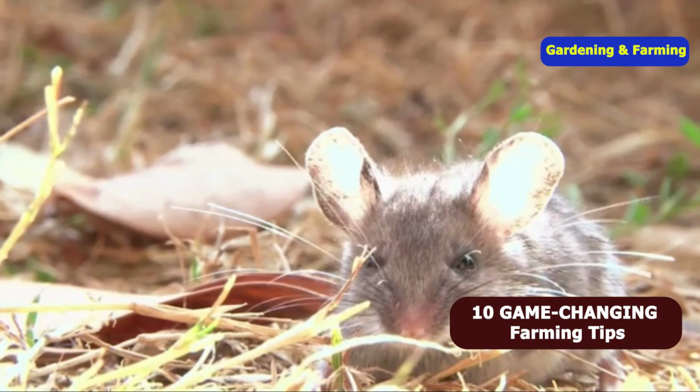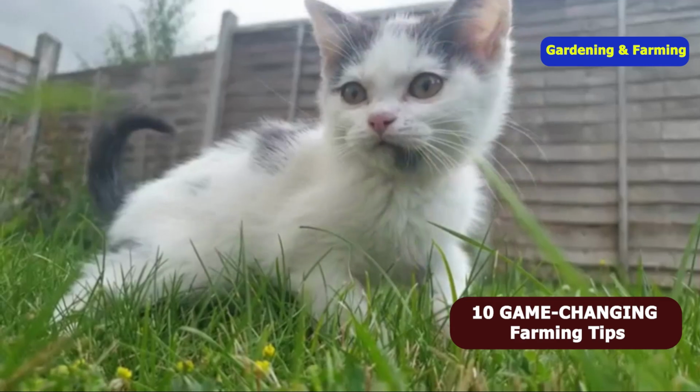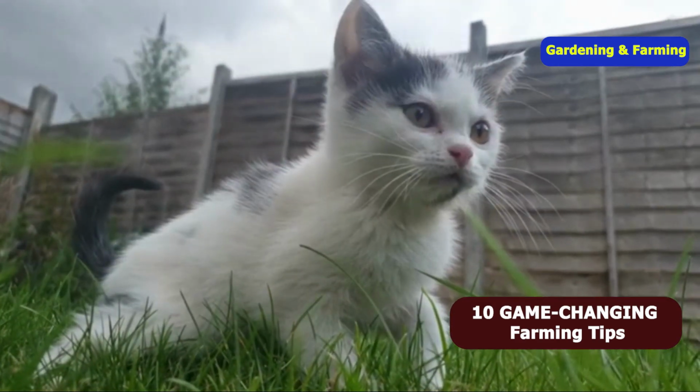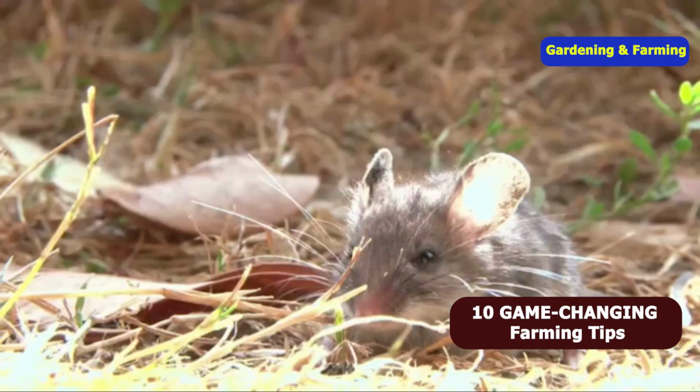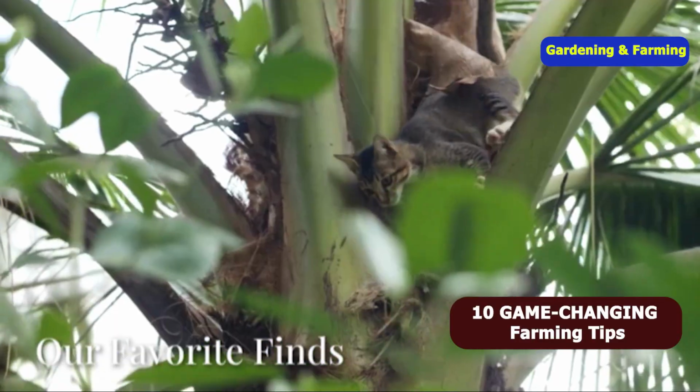Many cats are also fascinated by insects. They'll chase grasshoppers, crickets, and other bugs. As fur decomposes, it releases nitrogen, a key nutrient for plant growth. It's a small contribution, but every little bit helps in building healthy soil.